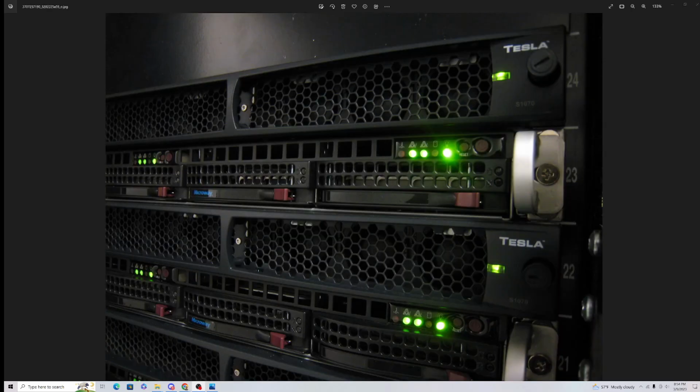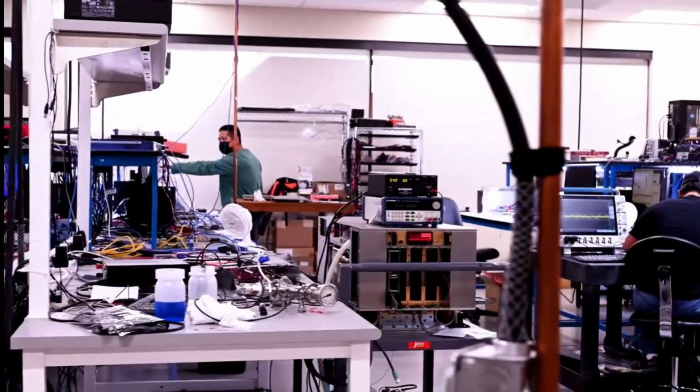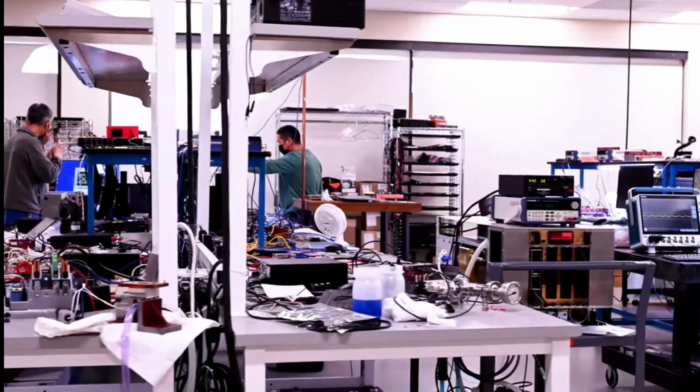GPUs are able to process data much faster than CPUs, so most companies have been using GPU clusters like this one for AI processing, but the data has to go from the silicon of one GPU through the wires and onto the next GPU, which is slow and highly inefficient. This led to the creation of the Wafer Scale Engine, which is the largest chip ever built.